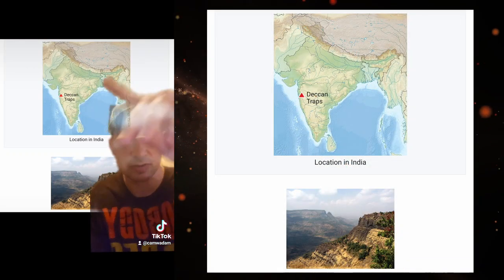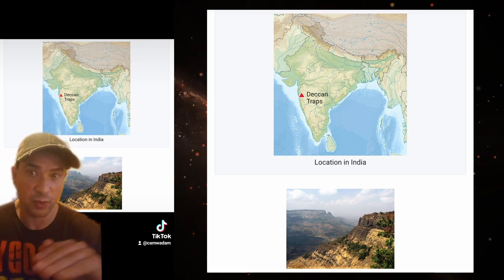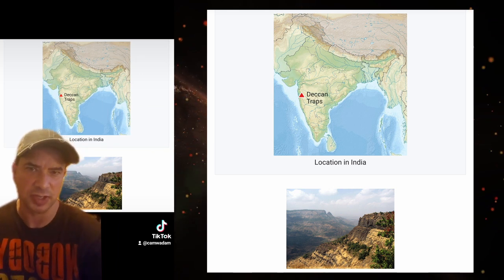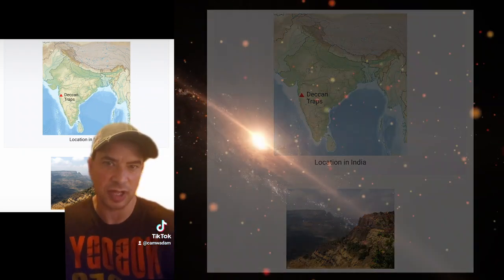Interestingly, a bunch of volcanoes were going off in the Deccan Traps in India, and they contributed a lot of material that formed that boundary as well. They kept erupting for somewhere between 500,000 and 800,000 years. So you actually have two events that contributed to this very sudden change in climate.